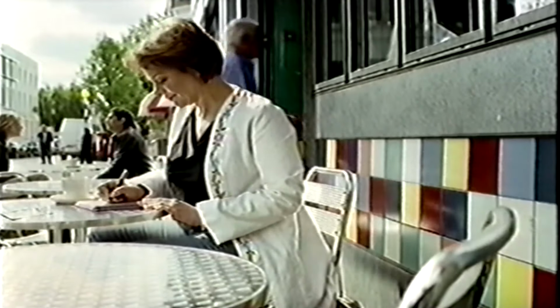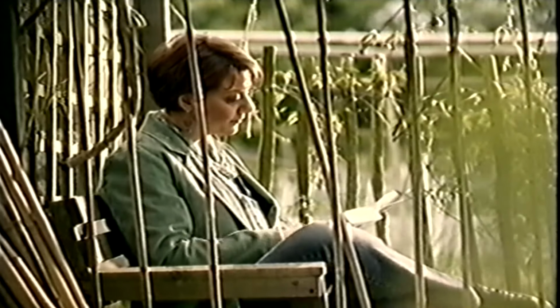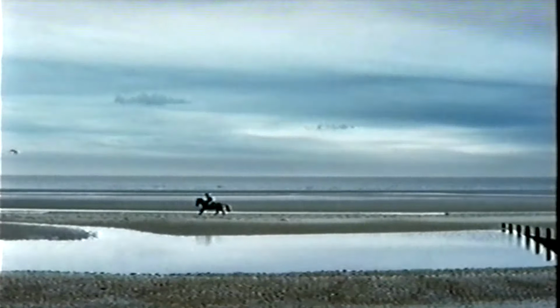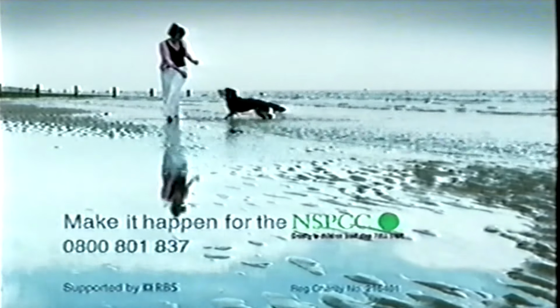This woman is helping to end child abuse. She hasn't written a new thesis on behaviorism. She isn't a cognitive therapist. The solution just came to her at work. She gives £5 a month from her salary to the NSPCC, knowing her employer, the Royal Bank of Scotland, will add twice as much again. Can you and your employer make it happen for the NSPCC?